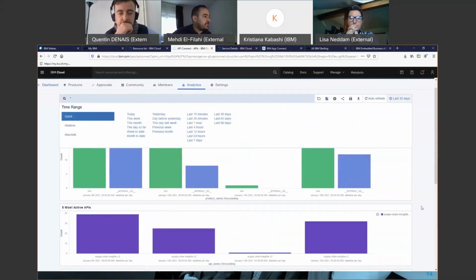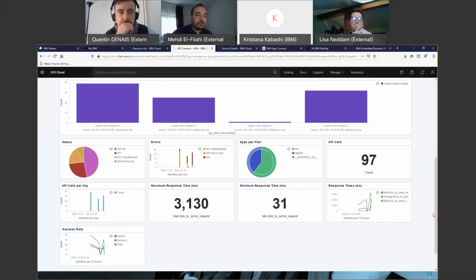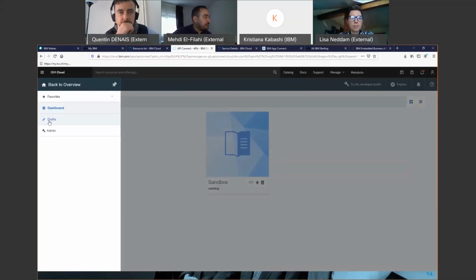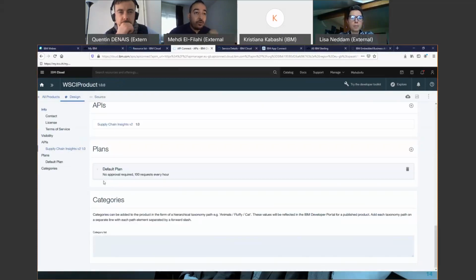So you can customize it. You can drag and drop if you want to put it somewhere else. You can do whatever you want. This is really a big view on what is happening on your API calls. And the most interesting part is that we showed to the client that during the development of the API, he can have his own clients and he can publish the data to his clients so they can consume the API.